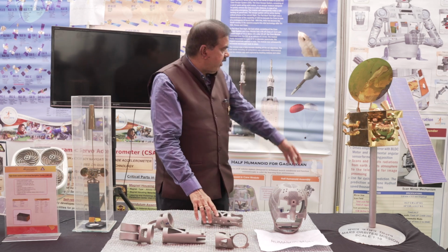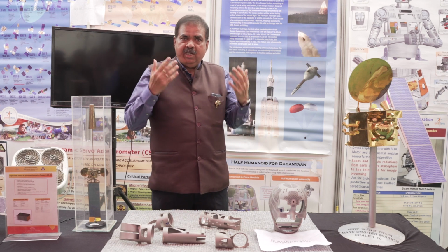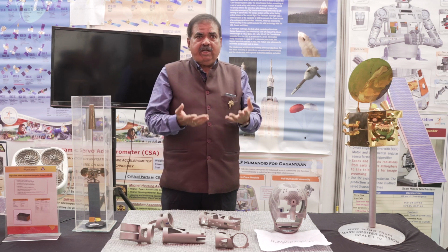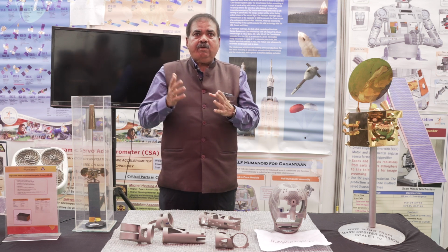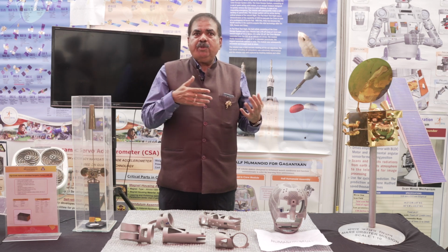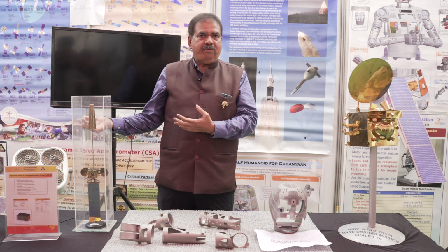And then there is the torso, and there is eye movement. It has ears. It has a speaker to speak to the person. It is able to see, and it is able to react to what it sees. So that in the next mission it will be a companion to a human astronaut, able to interact and talk with the astronaut as if I am talking to my friend.